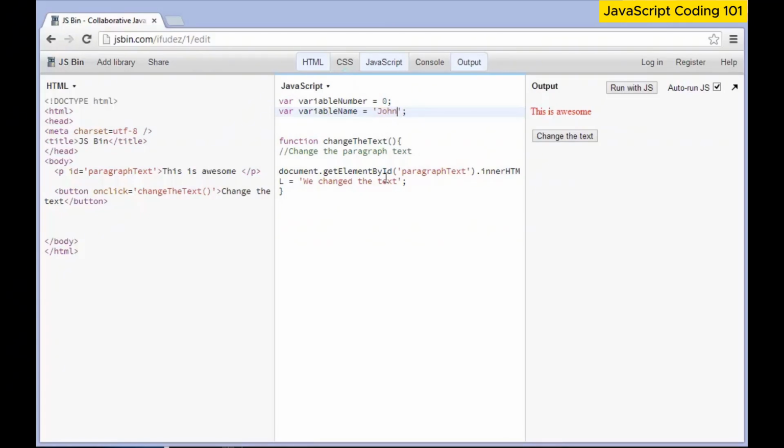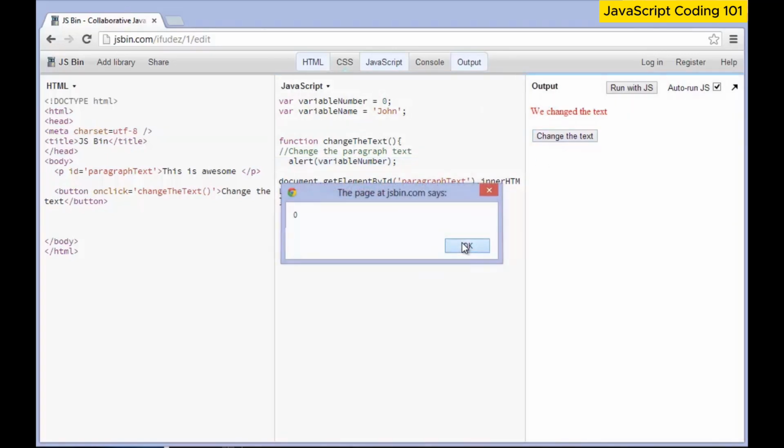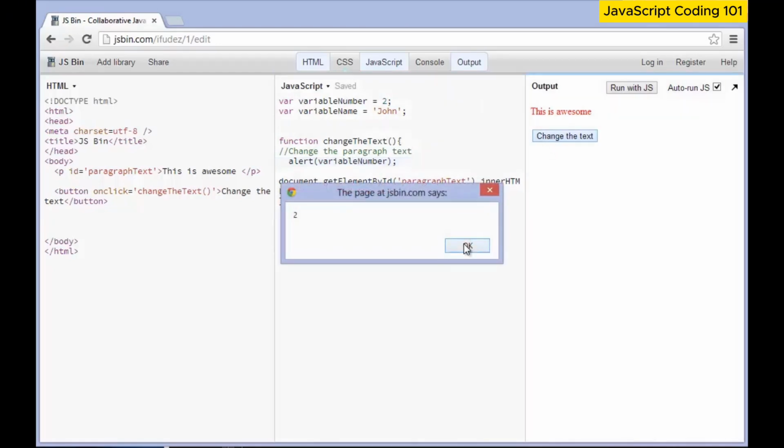Pretty simple, right? Okay. Now let's just do something cool here. What we're going to do is we're going to go alert. And watch this. We're going to type in variable number, just like that. Okay? There we go. 2 warnings. And if you change the text, you see that it comes out as 0. Okay? And if we type in variable name, just like this, change the text, it comes out as my name. Okay? So if we change this to whatever we want, let's say 2, and we change this back to variable number. All right, change the text, and it comes out as 2.